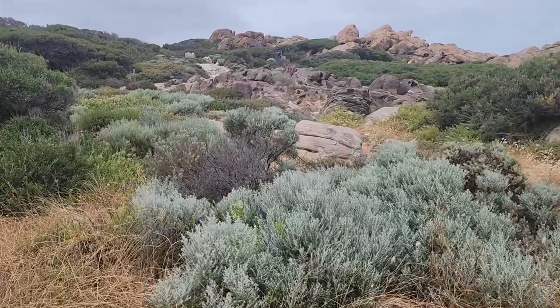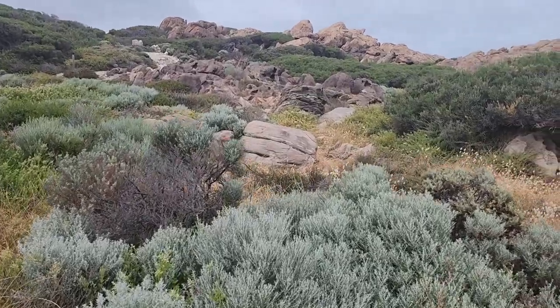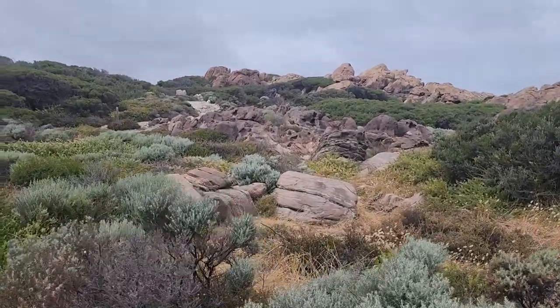Such beautiful landscape around here though. All these wildflowers and these rock formations make it look so nice. Look how nice does it look, all these shrubs and little rocks jutting out, different colors. Looks so cool.